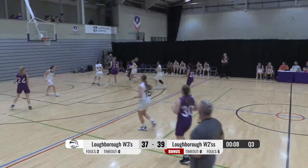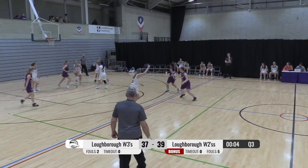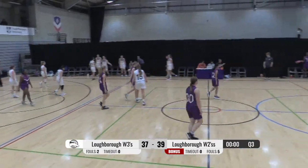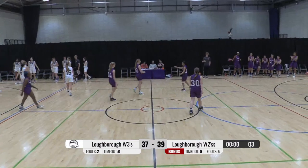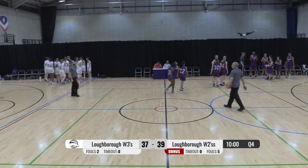3's pushed the ball up the court, just getting past the defense. And no good. Get it to go. And that is the end of the third quarter of play. We will be back for the final quarter.